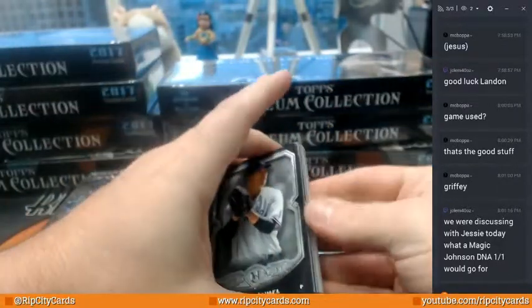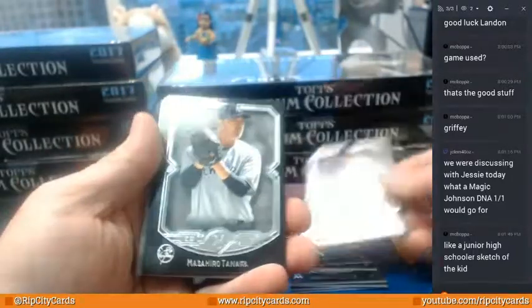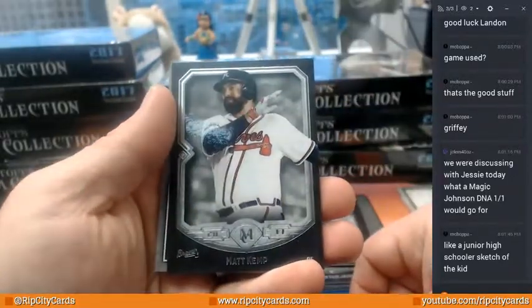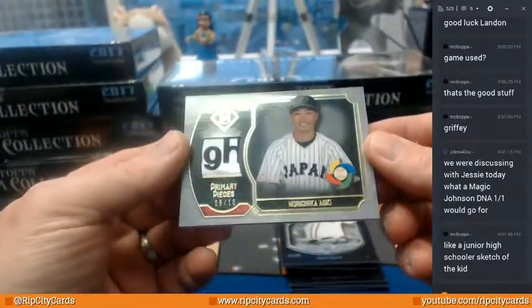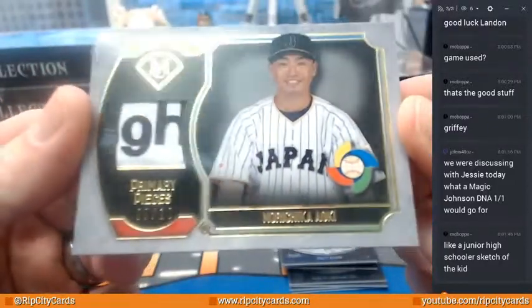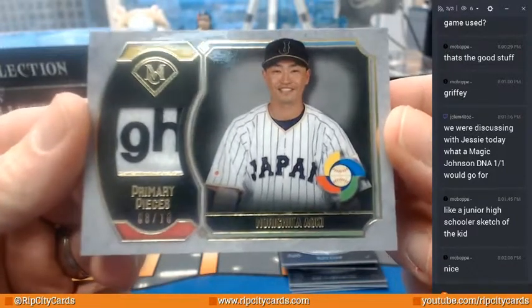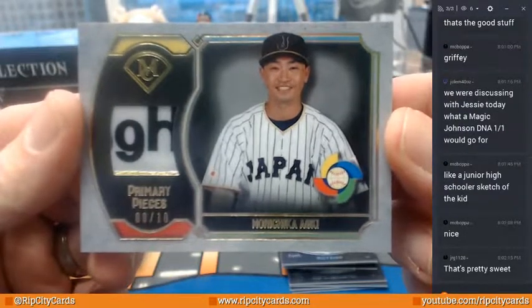All right, looks like we've got another swatch. Justin Verlander, Tanaka, Yankees, Kershaw, Dodgers, Matt Kemp of the Braves, and a World Baseball Classic. 8 out of 10, Norichika Aoki, with a very sick patch piece on it. That's a good card.